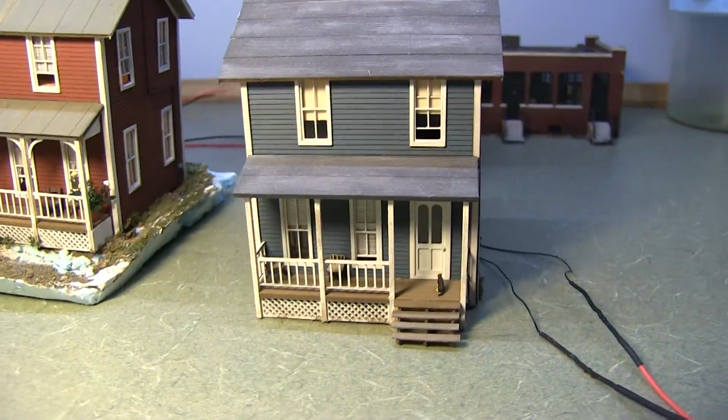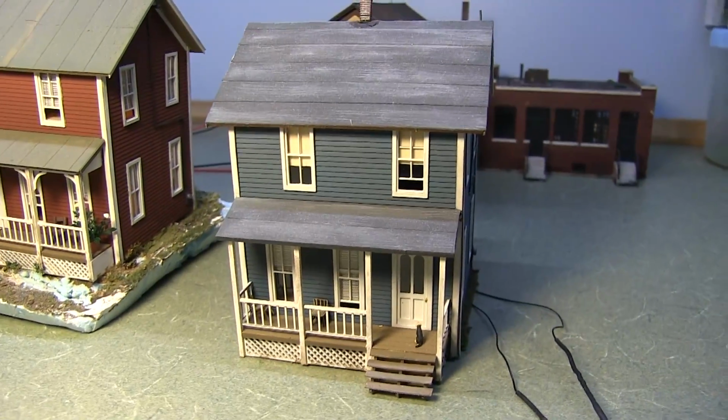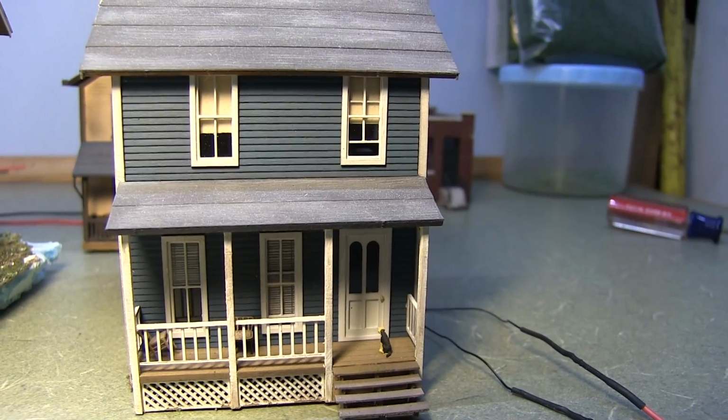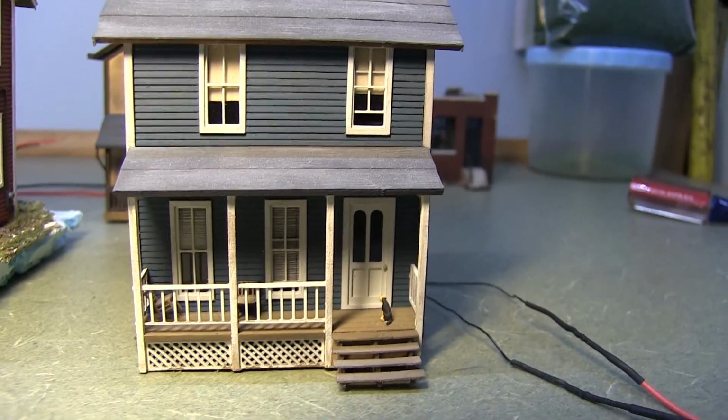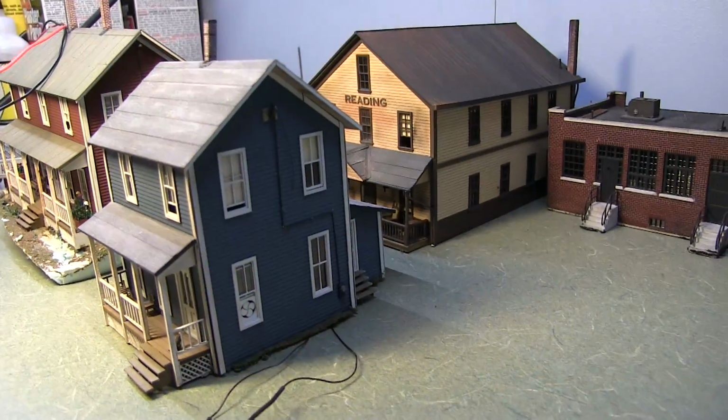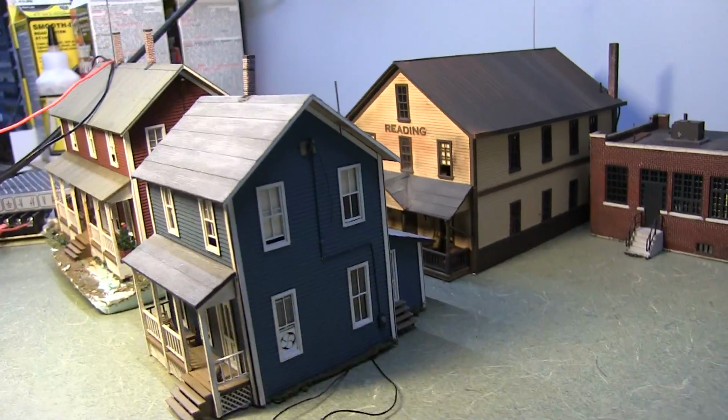And this little house, which might actually go pretty good in Lake City, has got a little pooch there on the porch waiting to come in. Although my wife thought it was a penguin. I don't know why she thought that. And again, you can see I like to detail the sides there.